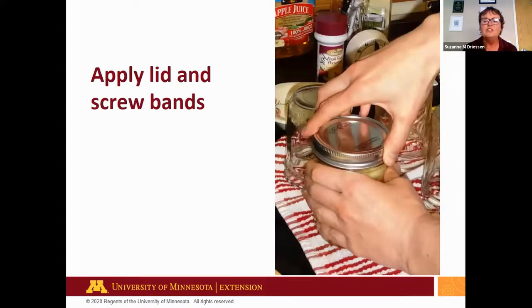And then if you're using the metal lid and screw band system, you're going to place the lid on the center of the jar, and then you're going to put on the screw band. You'll tighten the screw band until you just feel resistance. So tighten until you feel resistance, and when it stops turning, just stop. Don't over tighten it, because that will interfere with air being able to get out. It's a one-way valve system from the jar, and you won't get a nice tight seal. And your lid can actually buckle if it's too tight.